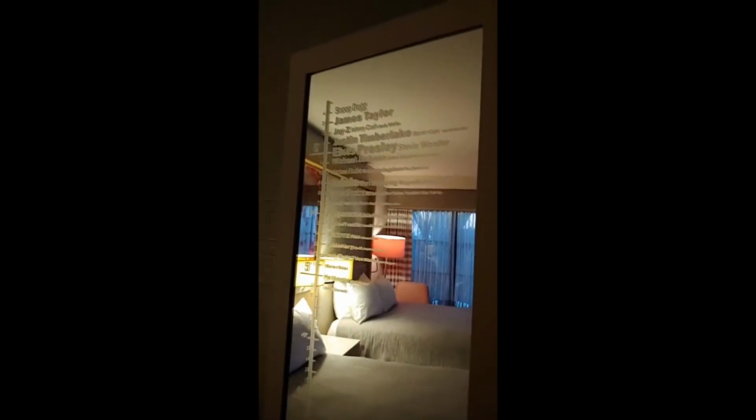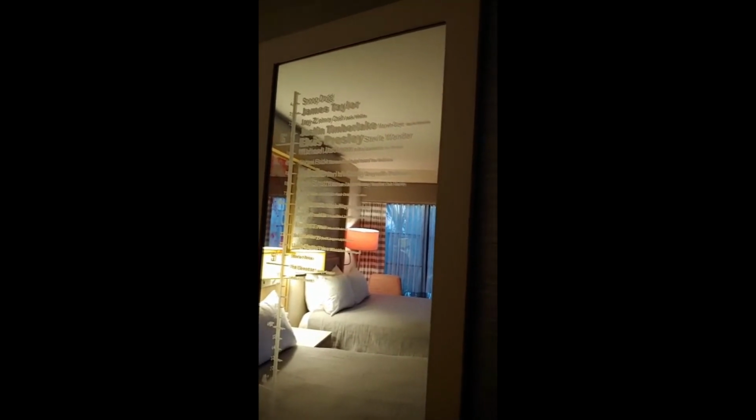And now we're going to go out into the room. Now if you had a larger family, there is a connecting door to this room. We're in a garden view. You can't really see it very well, but it does have different heights of different music stars.